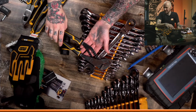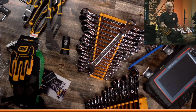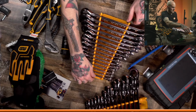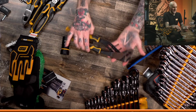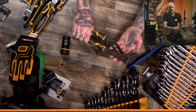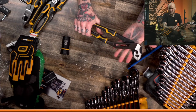Yeah, there we go. Set the focus a little better. They have a little more heft to them than I would expect from these pliers. When I pulled them out, I didn't know what to expect. But, jeez. Okay. Yeah, the pliers have a good feel to them. They have a little spring in the actual handle, but nothing excessive. Nothing I would be concerned about.